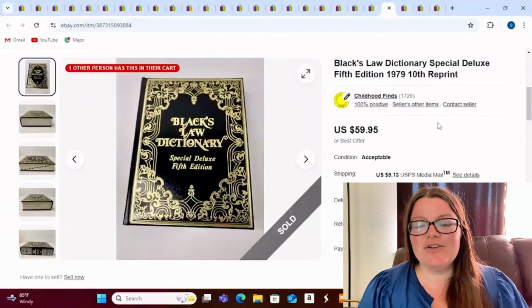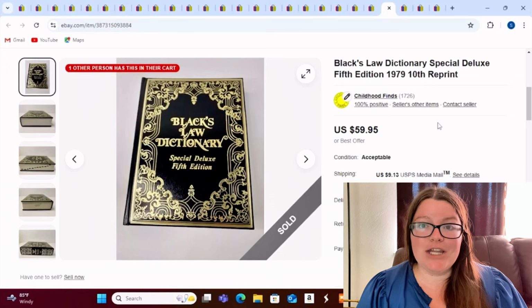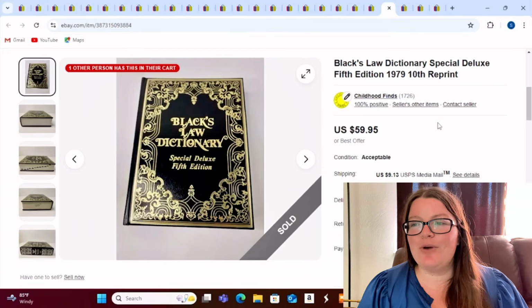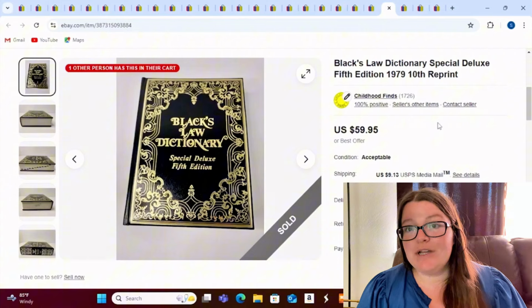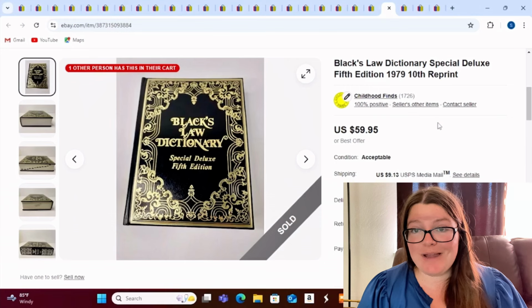Some Amazon sellers that sell books will go and try to purchase items on eBay that they can make enough money on that it's worth it for them. So that's what I mean by that. So Amazon booksellers will come and try to offer lower prices so that they can get inventory as well. But this is one of those books that I knew was going to sell for full asking because of what it was.